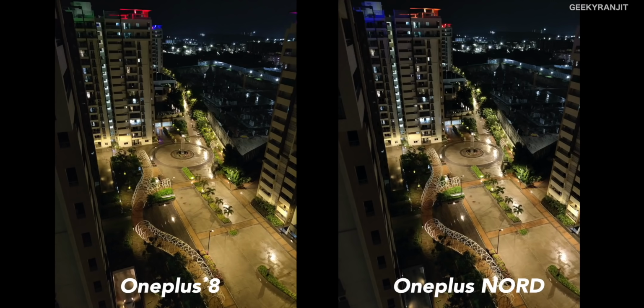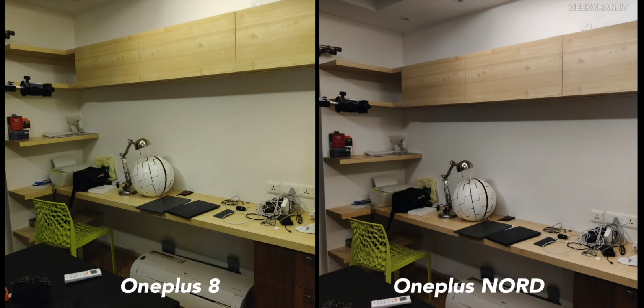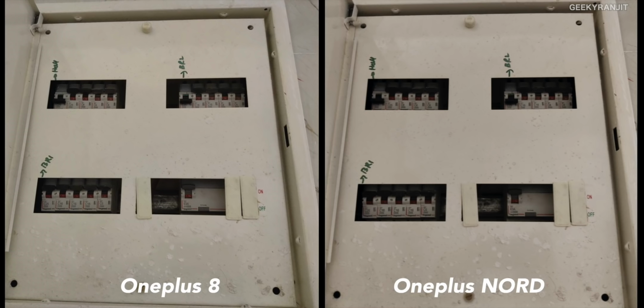Now, as OnePlus says, the 48 megapixel camera is the same as the one found on the OnePlus 8, guys. So here I took some samples side by side with the OnePlus 8 and OnePlus Nord, and clearly, as you can see, the Nord's 48 megapixel camera is nowhere a match to the OnePlus 8. So if you are just going with that hype and thinking it's the same camera performance that you'll get with the OnePlus 8, you will be disappointed.